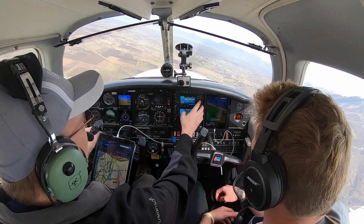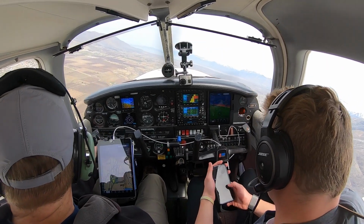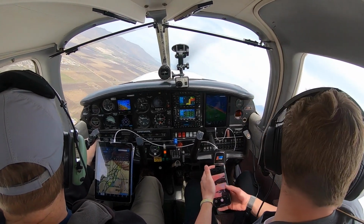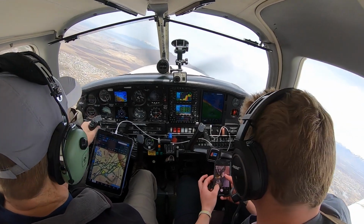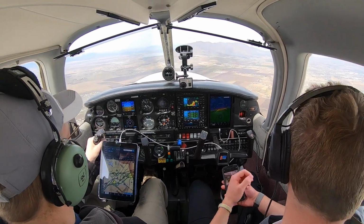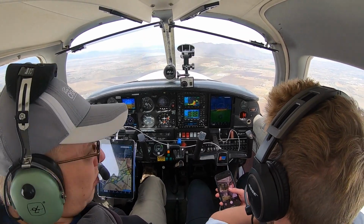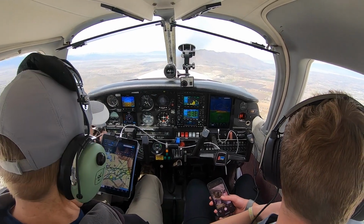Spanish Fork traffic, 64 Juliet, 3 miles south, midfield transition to 12 downwind. Yeah, I'm going to take a picture of my house from here. How we looking? Okay. Alright, so let's fly out this way just a little bit, so we're away from the mountain. Yeah. Final for 12. That should go, Spanish.